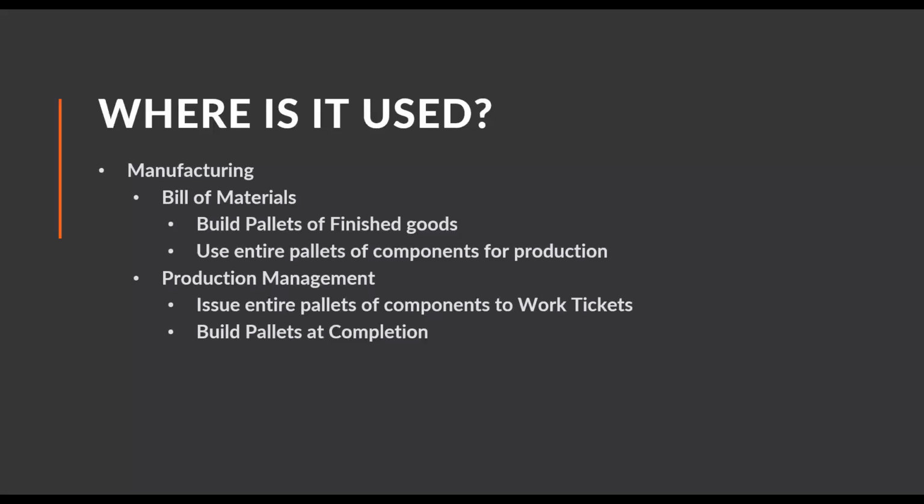Or on the flip side, we have some people in the food industry, for example, that might grab an entire pallet of an item. And there might be, again, multiple lot numbers on the pallet, but they can grab all of that, know the quantity they're grabbing, know all the lot numbers by simply scanning the pallet tag for those components. Same concept really with production management. You're just dealing with a different product, obviously.